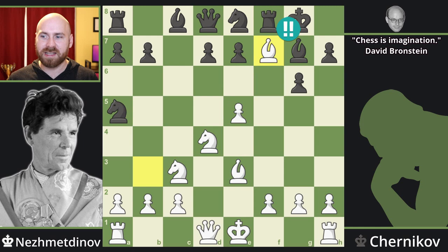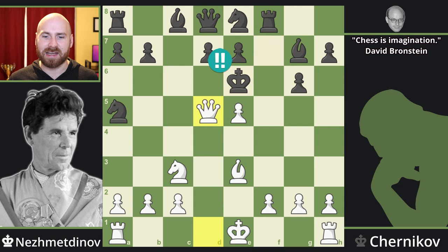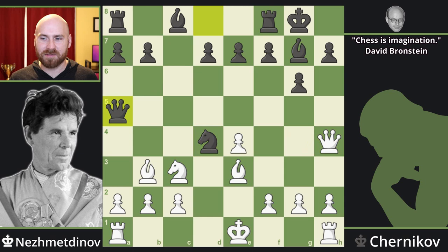Both rook takes f7 and king takes f7 are met with the incredible move knight to e6, which traps the black queen right here. Now, if the king captures, then Fischer had a successful attack coming with queen to d5, and the king is actually soon getting checkmated. That, however, is a story for another day. In this game, after bishop b3 instead of knight a5, we get knight to g4, a superior move, and now queen takes g4, knight takes d4, queen h4, queen to a5, and castles.